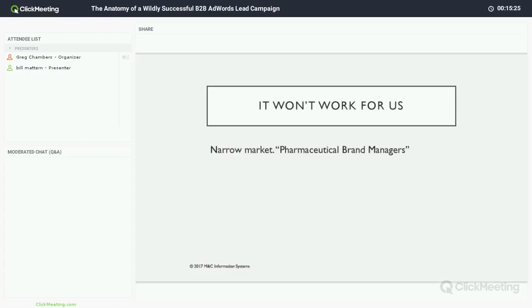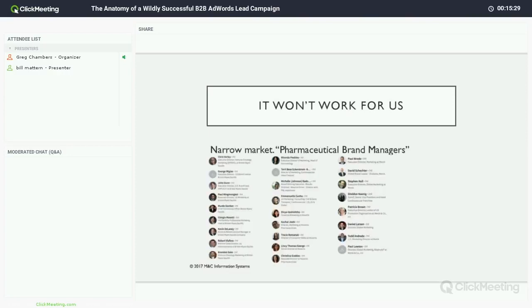That narrow market, pharmaceutical brand managers, these people are hiding, right? And I know that doesn't show all the details, but at Bristol Myers Squibb, Novartis, and Merck, a lot of them have PhD or MD after their names. They are highly educated. It's very competitive. To get these jobs is a big deal. And they tend to be so smart that they know it all, right? What are you going to be able to teach them?